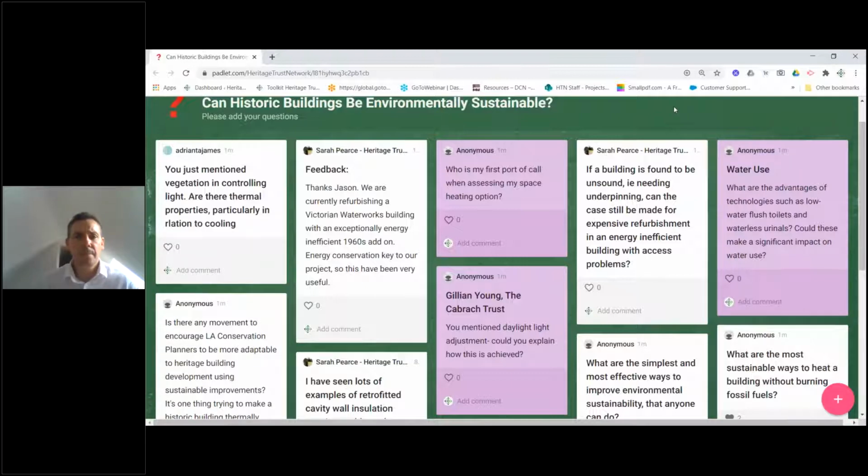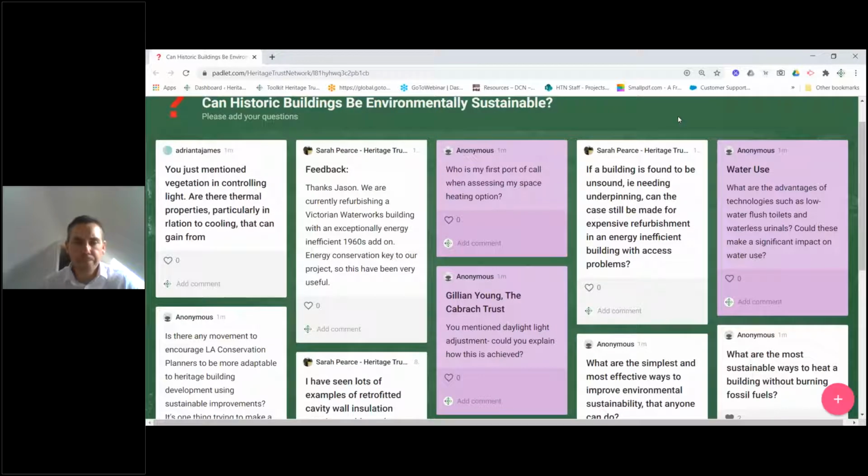That's interesting. If a building is found to be unsound, i.e. needing underpinning, can the case still be made for expensive refurbishment in an energy inefficient building with access problems?